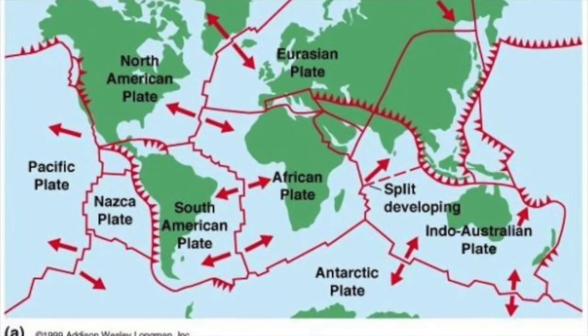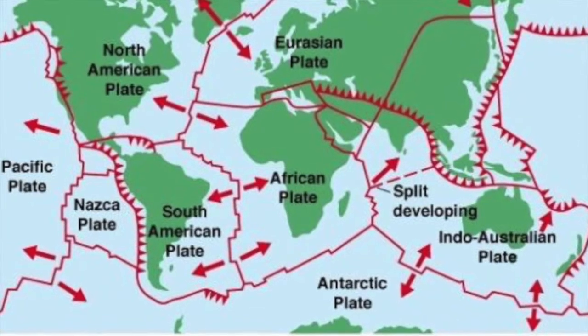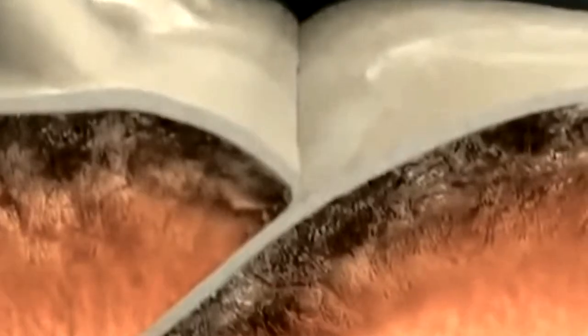As the plates are pushing into one another, mountain ranges and trenches are formed. The Pacific and the Philippine plate create what's known as a subduction zone. To get an idea of a subduction zone, watch this short clip.